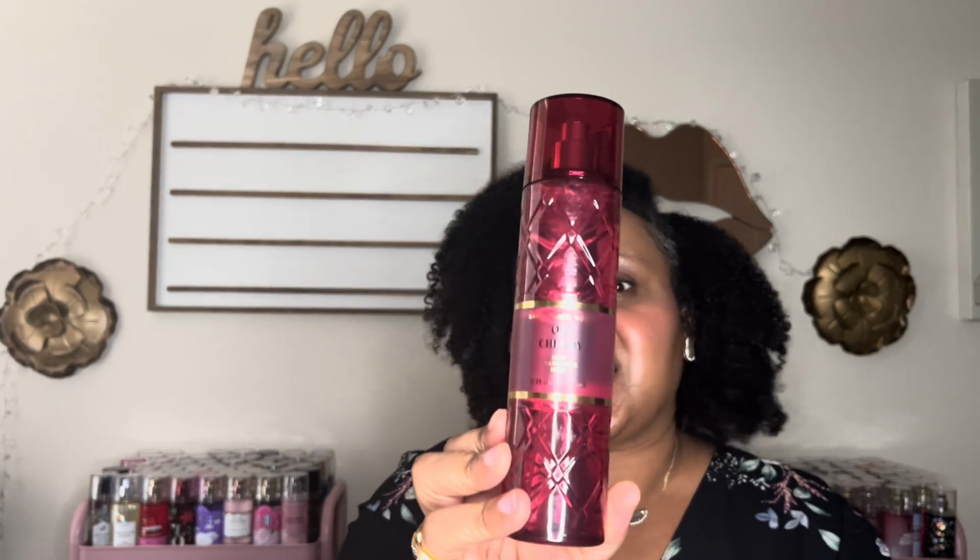So coming in at number 1 is Eau Cherry. And it's number 1 because it does not smell like Lost Cherry to me. It's a beautiful, sweet, creamy cherry. It's just so good, and I do love me a good cherry fragrance. So it is number 1, Eau Cherry.